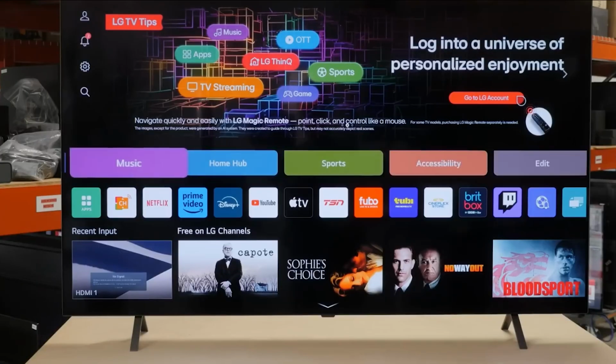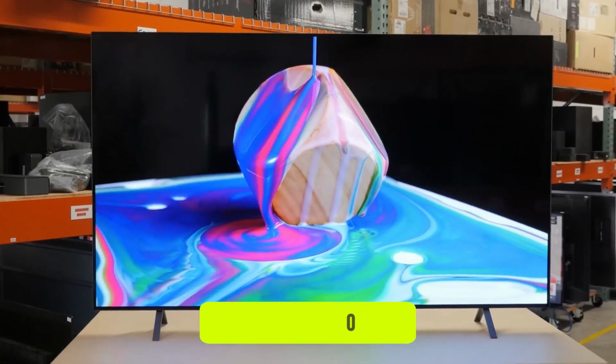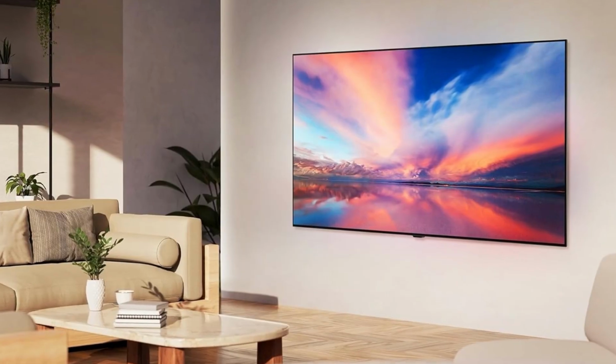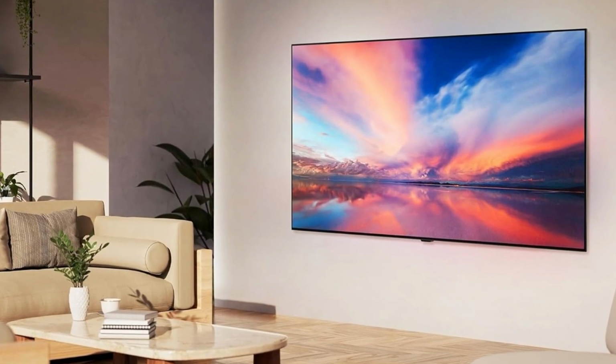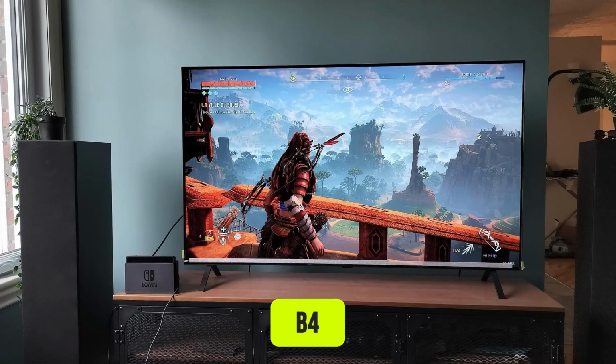And the best part? It's coming in at around $1,199 for the 55-inch model, which is honestly a steal for this level of quality. If you're looking to get into OLED without completely wrecking your wallet, the B4 is a no-brainer.